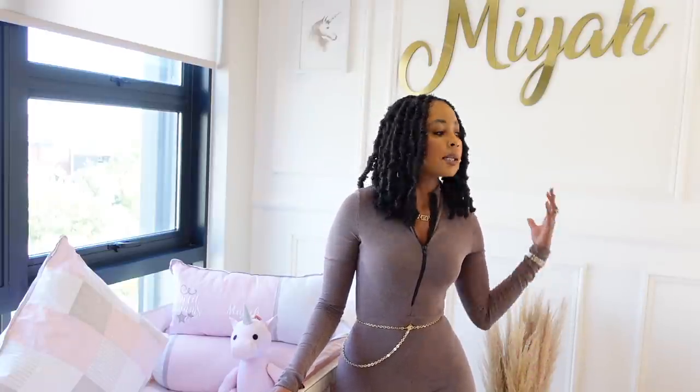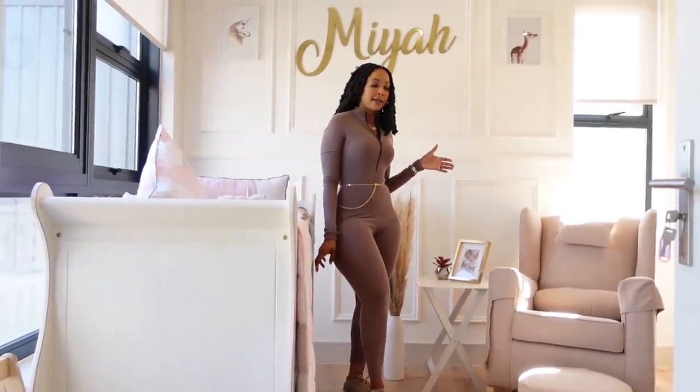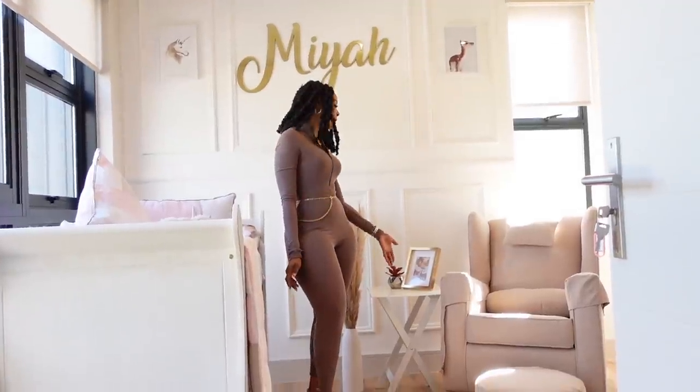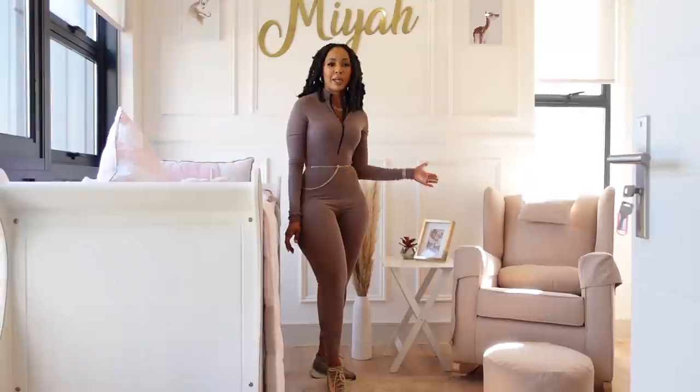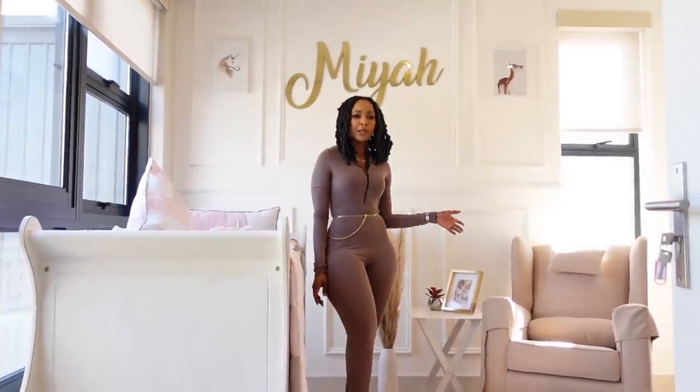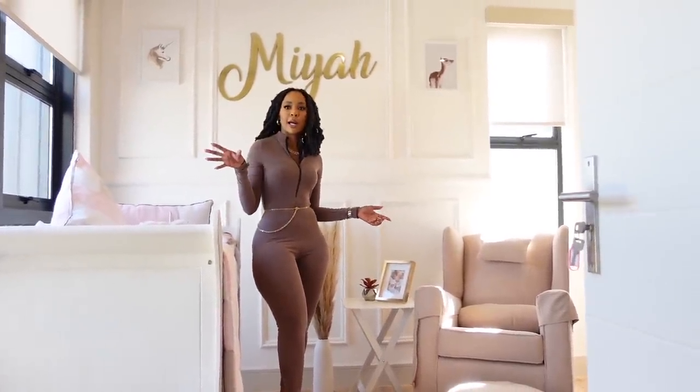Now let's move to another part that I'm obsessed with. I wanted the room to be a little personal, make her feel like, oh, I know my family members. So I had to play around with just a little bit of family photos. And so this is the next side of the nursery, and what I did here was have a little white side table. Had to make it personal for baby Mims and have a little photo frame.